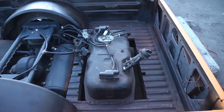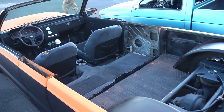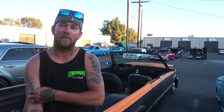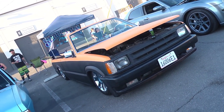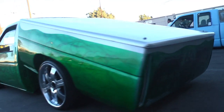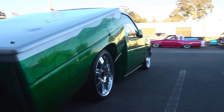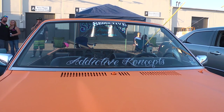This is my truck, 1991 Mazda B2600i. I'm gonna change it back to a full cab. I might soup the motor up a little bit, but I'm gonna make everything look real, real clean. Everything altered, nothing's stock. It's all a vision. Nothing's done on paper for me. It's all a vision. Live life custom.